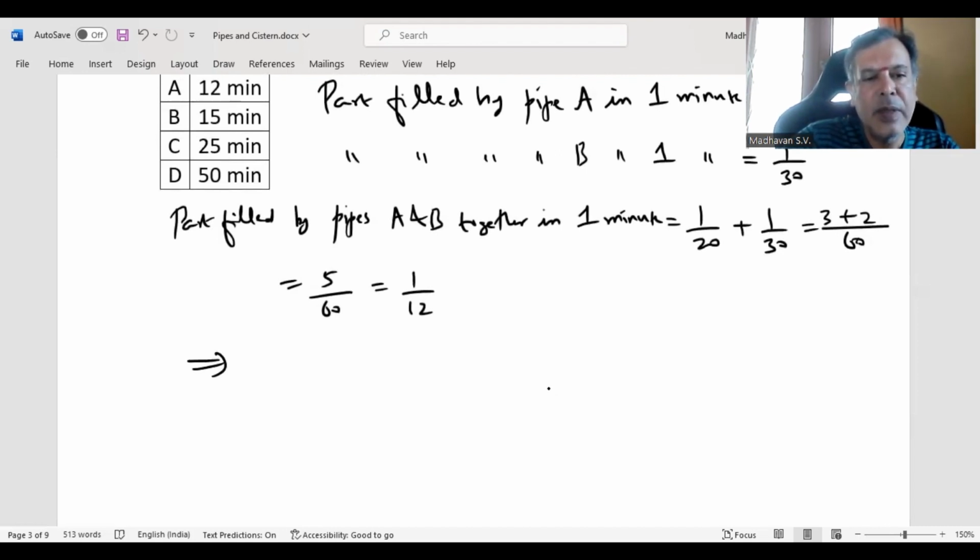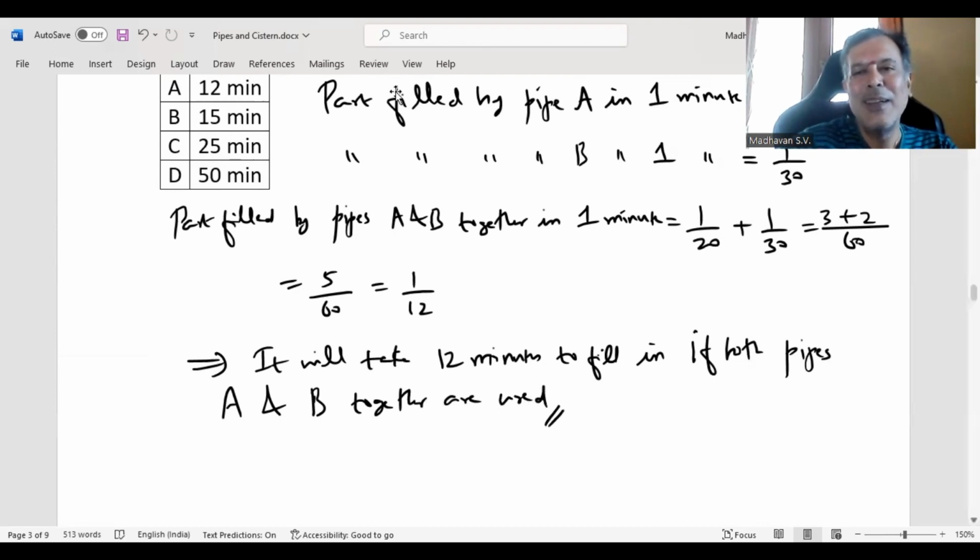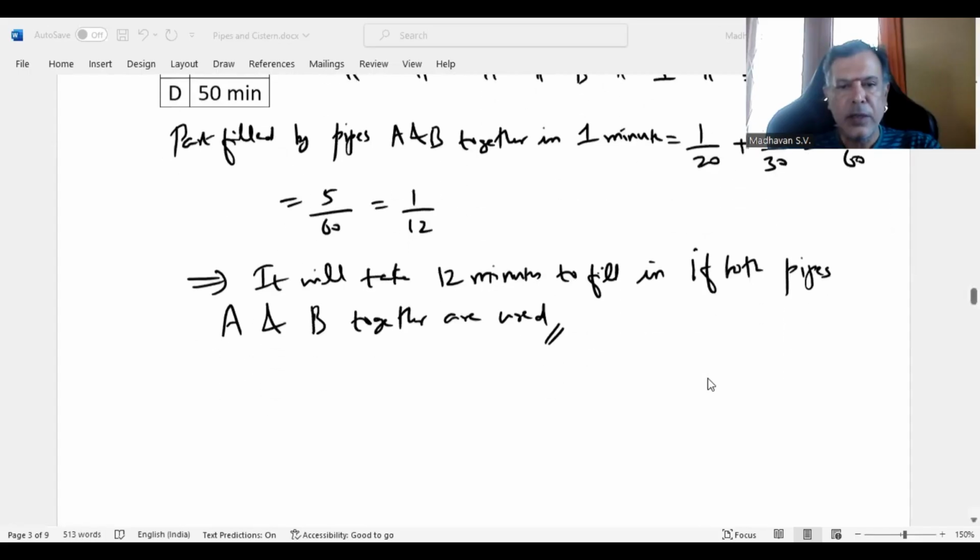This means that it will take 12 minutes to fill the tank if both pipes A and B are used together. That is the solution for this particular question. Next question.